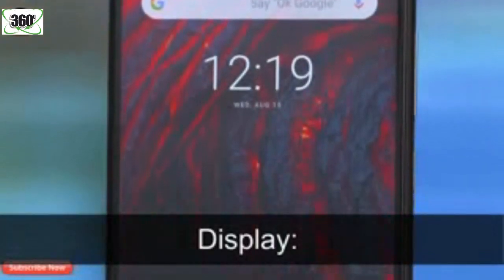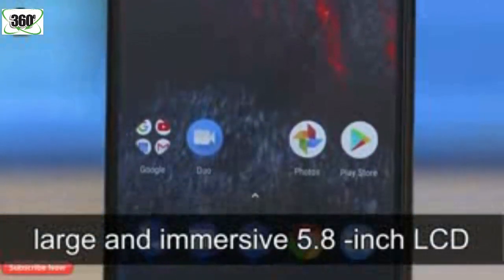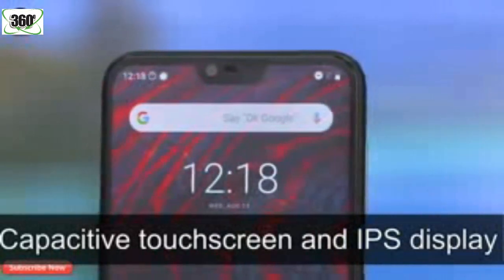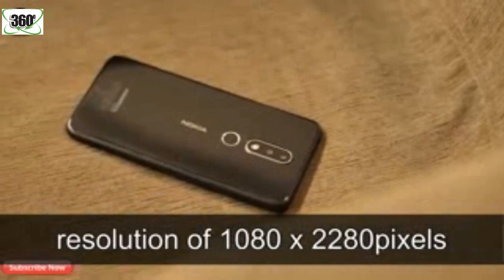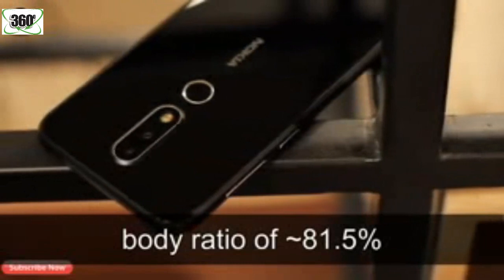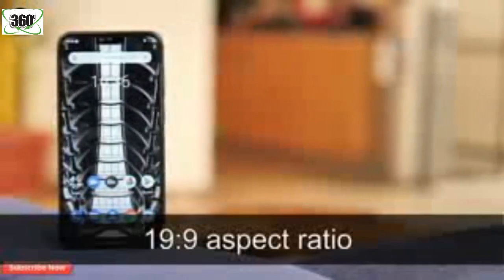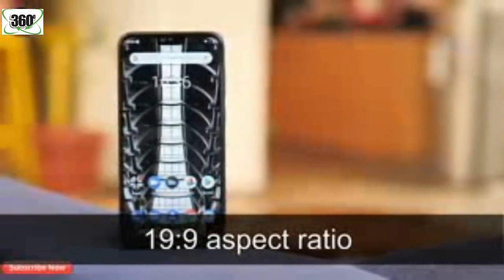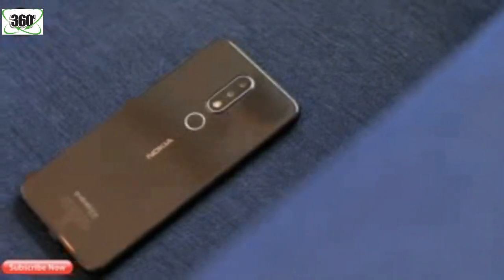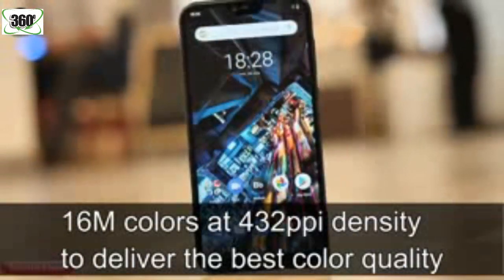Nokia 6.1 Plus display. Nokia 6.1 Plus is almost all screen on the front with a large and immersive 5.8-inch LCD capacitive touchscreen and IPS display. It is packed with a resolution of 1080 by 2280 pixels, which offers a grand visual experience. It has a screen-to-body ratio of 81.5%, which instantly snaps you into a deep media-consuming trance. It has got 19:9 aspect ratio, which enables it to fit easily in the grip of your hand and displays a range of 16 colors at 432 ppi density to deliver the best color quality.